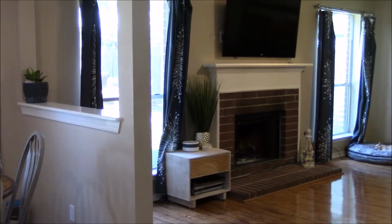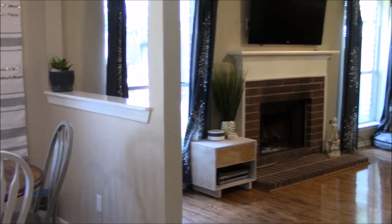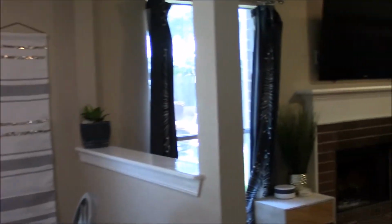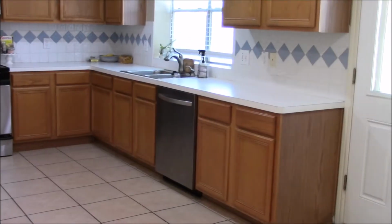Pretty sure I did this next part of the house in 2 different videos, but for this case I'm just gonna do it all in one. We walk down this hallway, and then from that hallway it goes into my eat-in kitchen area and the family living area.